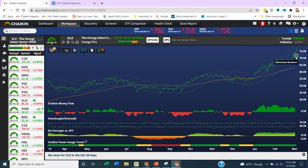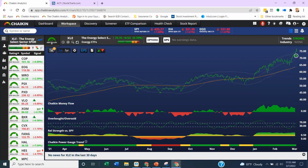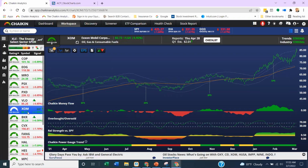It was oversold. It got oversold around 65. Now, this is XLE, right? XOM, which is Exxon, one of the top weighted names in the fund, was also oversold. So it goes lockstep with XOM. So if you don't want to take single stock risk, obviously you can use the XLE and own all of these names. So look at what we have here.